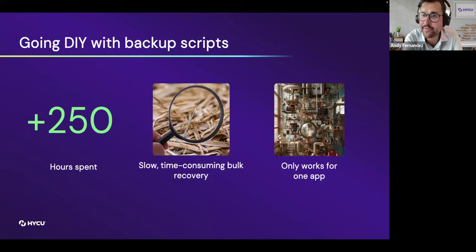And there are also the qualitative angles too, right? What would this do to our customer experience if we couldn't get this information in 8 hours? What would this do to employee productivity? Absolutely. One thing I always recommend too is there are multiple stakeholders that will care about this in your organization.